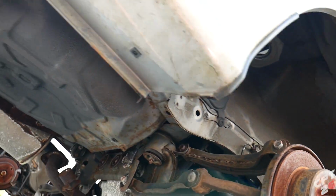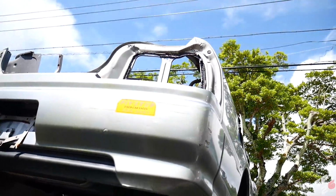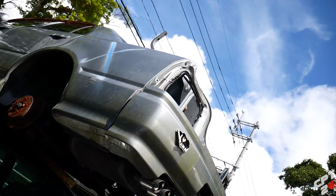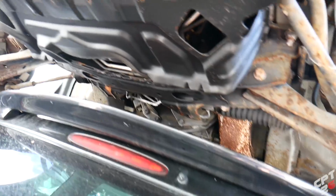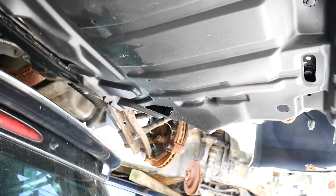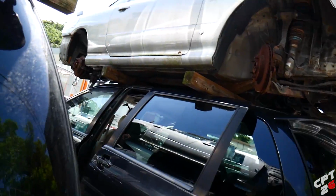The shocks or the coils, whatever it had on it, are gone. Tail lights are gone. Look at the inside of the exhaust. RIP. So it's got the RB25 Neo. We know that much. But I'm trying to see any indication if it's turbocharged or not. It's actually missing a lot of components.